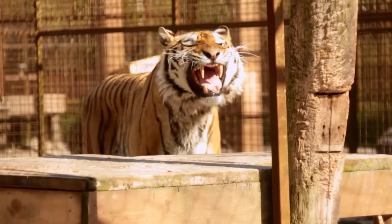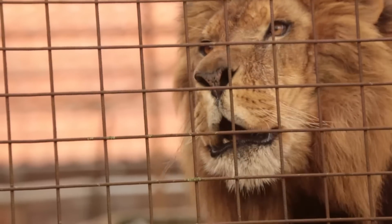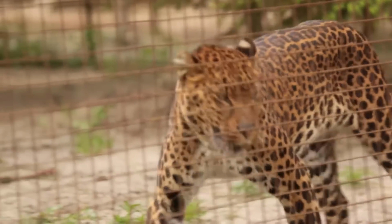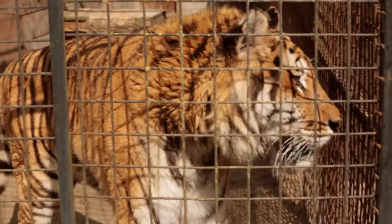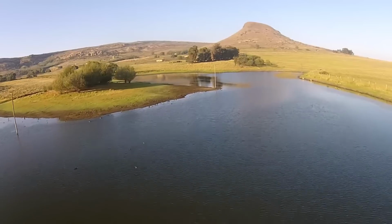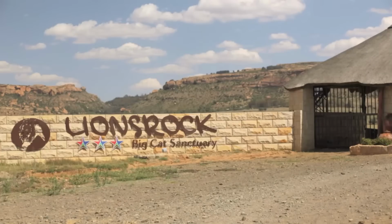Despite all the enrichment activities and improvements made to the enclosures, the long-term plan is to move most of the big cats to places where they have more space and will be more stimulated. Cromwell, Juno and their 4 offspring are the next to be moved, but it's going to be a massive journey, all the way to Four Paws' flagship wildlife sanctuary, Lions Rock, in South Africa.